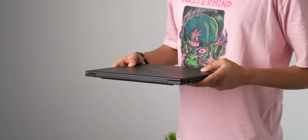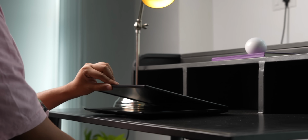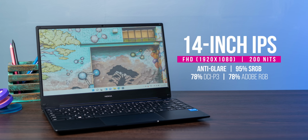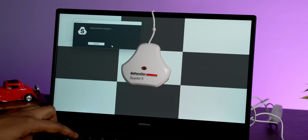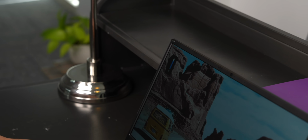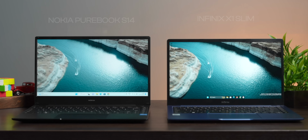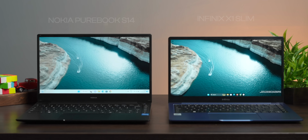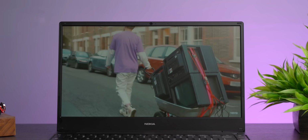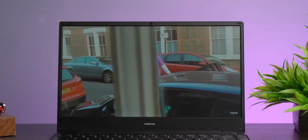This is also a very lightweight laptop at around 1.4 kgs, and it can be opened with one finger, but the bottom kind of gets raised. The display is decent. It's a full HD IPS panel, and the colors are decent, and we even found the color coverage to be good in our test with 95% sRGB support, but the brightness is a bit average at 200 nits. Honestly, this is a good enough display for the price, but I just like the Infinix X1 Slim's display a tad bit more. The speakers are dual front firing, and while they're not the most detailed speakers, they get very loud. In fact, I wasn't expecting it to be louder than the speakers on the Infinix laptop.